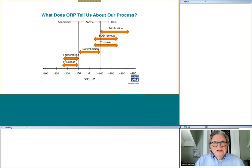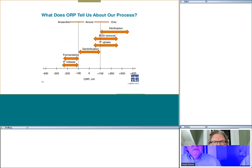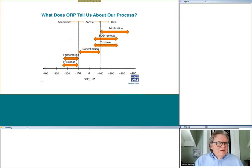And here's a chart that I stole from YSI years ago. I really like this. It does a nice job showing that an ORP of zero would typically, in most cases, not always, but typically in most cases, correlate with a dissolved oxygen of zero. So everything to the left of that, all the minus numbers, you can't see with the dissolved oxygen meter.